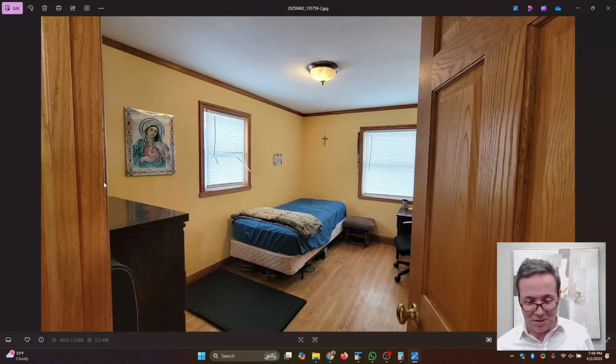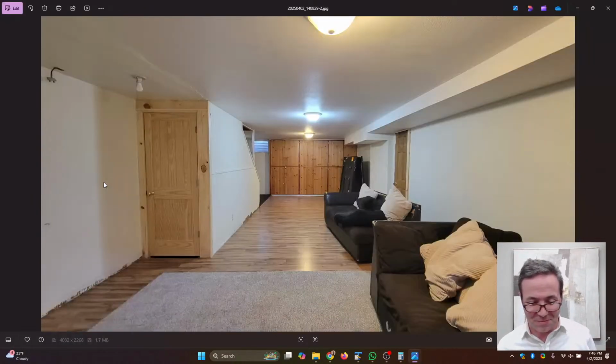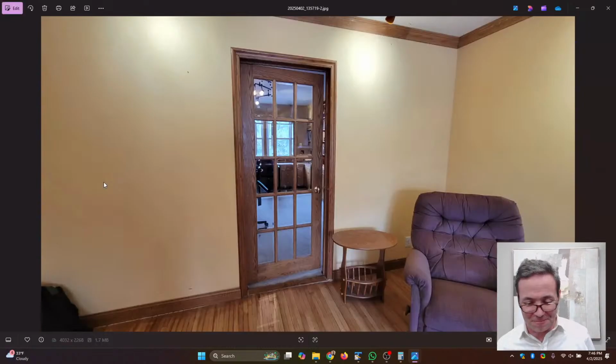And now we jumped upstairs to one of the bedrooms. Apologize. This is another bedroom upstairs. Now we're in the basement. Okay, back to the main floor again. Sorry about that. This is one of the dens.